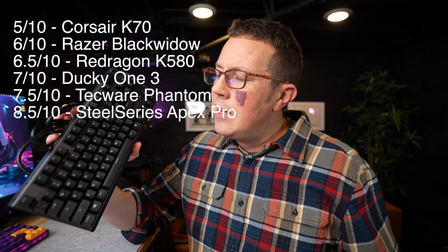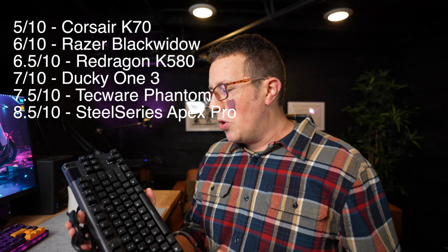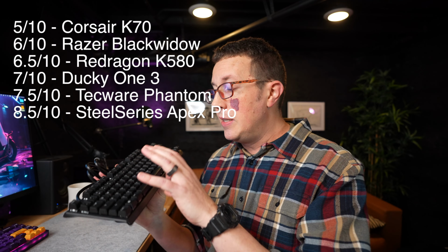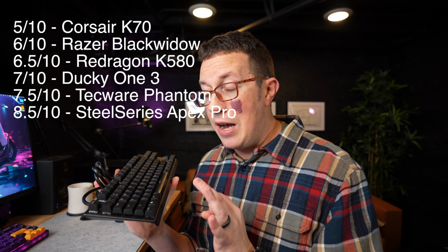Apex Pro, runner-up at 8.5 out of 10. Now we're starting to get into the whole feels-like-a-premium-keyboard range. This keyboard and the OmniPoint switches sound and feel fantastic. It feels great. I do wish the case were a little bit heavier. It's still pretty lightweight, but it's still solid. It's still built like a truck.